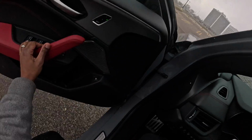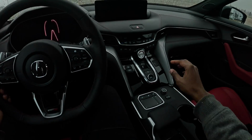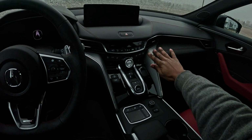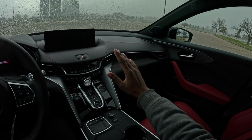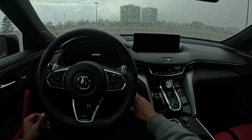Here's we're going to unfold as you unlock the car. Nice metallic features in here. Love this all up in here. Add some contrast to a rather dark interior. The seats do add much more contrast as well. But let's crank it up.